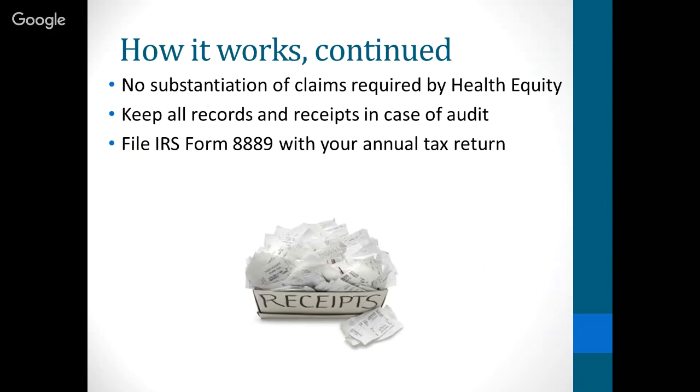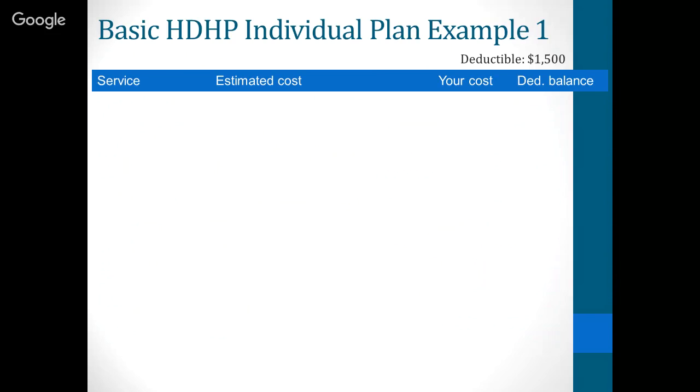You'll receive information from Health Equity to help complete that. It's quite a simple process, but it's important to note that there is a form that you'll file with your taxes once you're enrolled in a high deductible health plan with a health savings account. So we're going to walk through some examples.